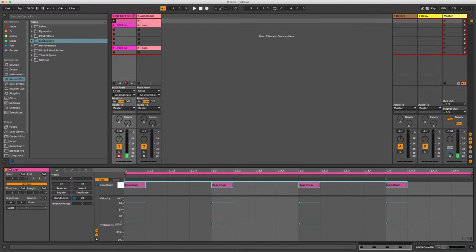Along with that, we have probability right below it. And the probability by default is at 100. So whatever you put in there, it's going to play back. No variation in probability. But if you take it down, and I'm going to take it down to just about 75%, then when you play it, there's a 75% chance that the kick's going to fire.